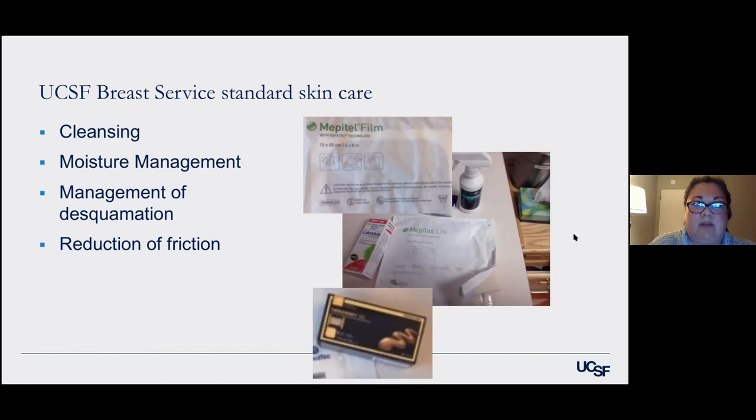And we just want to make sure that we're taking care of the skin, because if you have breaks in treatment, then your treatment is not as effective. So things we recommend are cleansing, either mild soap and water, or the use of our skin integrity spray, and we would use that throughout the treatment. Moisture management, making sure your skin stays hydrated, not too much, not too little, just enough. So we'll use calendula cream for that, and you can see that that's part of this here.